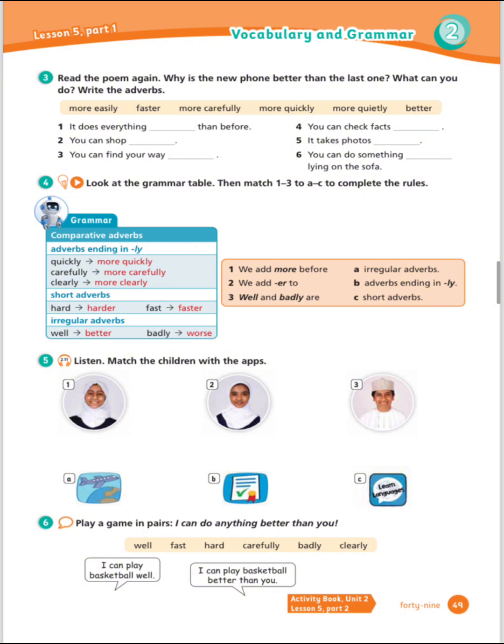Let's see the answers. Number 1. It does everything faster than before. Number 2. You can shop more quickly. Number 3. You can find your way more easily. Number 4. You can check facts more carefully. Number 5. It takes photos better. Number 6. You can do something more quietly, laying on the sofa.